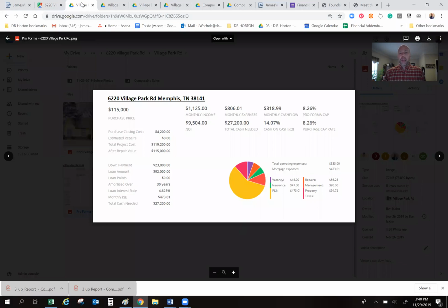So from the website, if you click on the picture of any house, it's going to open the diligence vault. The diligence vault is going to give you all the information that me and my team have put together for an informed investor to know whether this is a great investment for you or it doesn't fit your wheelhouse, and then on to the next property. This property boasts a 14% cash-on-cash return, $318 a month cash flow after all expenses. So how do we get to these numbers?